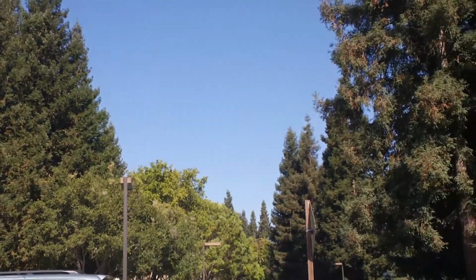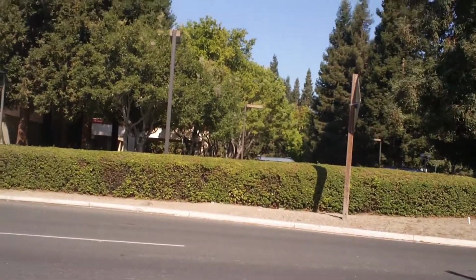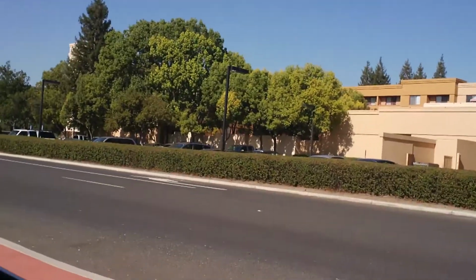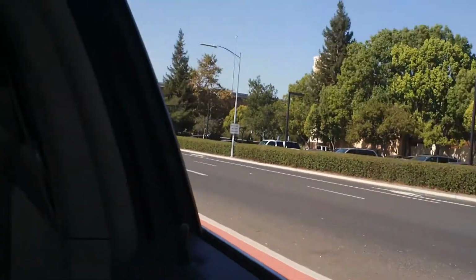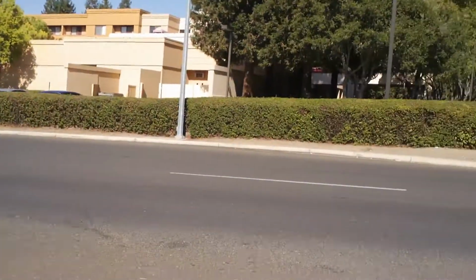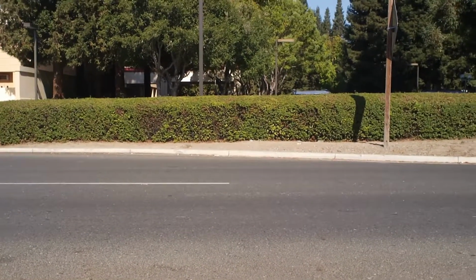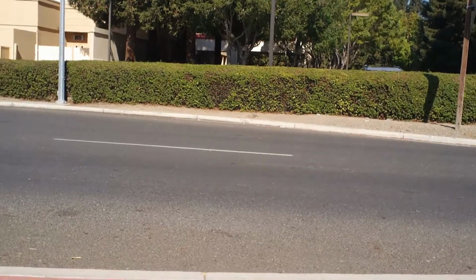Right, you see those cars? You can park here, right? And you can walk this way actually. You park there and you can walk, or they have a shuttle every half hour.